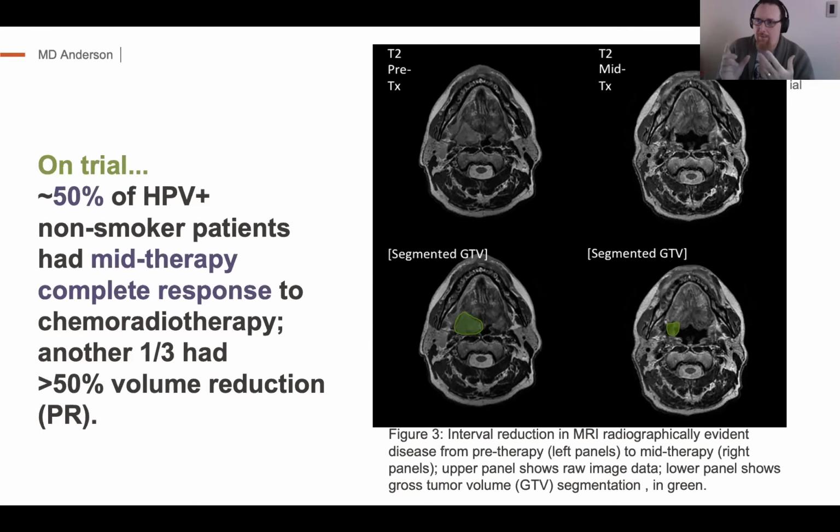So you're treating microscopic disease by week three in either the primary or the lymph node in 50% of our patients, right? The patients who don't have a complete response by week three, the vast majority, another third, have had a greater than 50% reduction. So if you can just reduce the volume you're radiating, your toxicity burden can be reduced substantially.